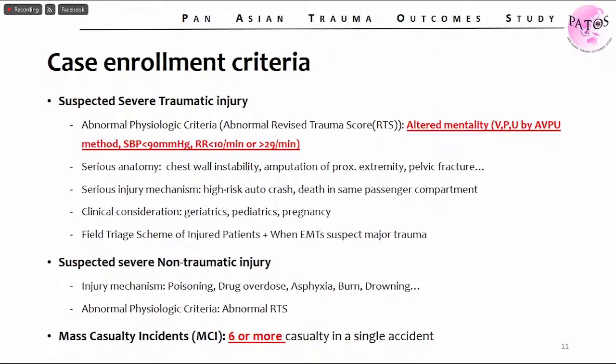This is the case enrollment criteria of the EMS-based registry in South Korea. The first one is a suspected severe traumatic injury. This is basically originated from the field triage scheme of the CDC in the United States. First is abnormal physiologic criteria, an abnormal revised trauma score. So if the patient has altered mentality, measured as V, P, or U by the AVPU method, or their systolic blood pressure is under 90 millimeters of mercury, or their respiratory rate is under 10 or over 29, so their physiologic status is unstable, they can be enrolled in this criteria.